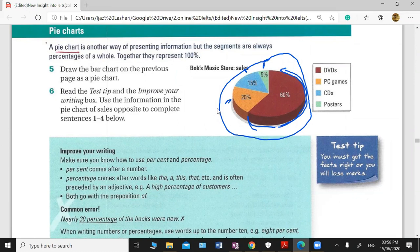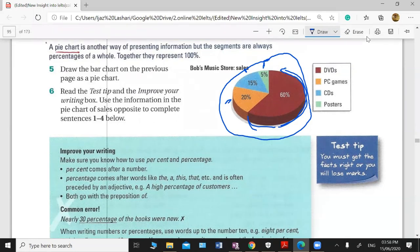The question says, draw a bar chart on the previous pages. Question number 6. Read the test tip and improve your writing box. Use the information in the pie chart of sales opposite to complete sentences 1 to 4 below. We will just explain this one. What is it about?